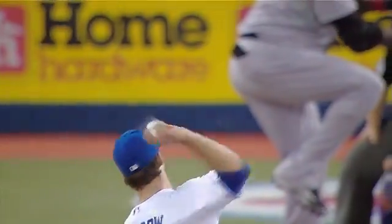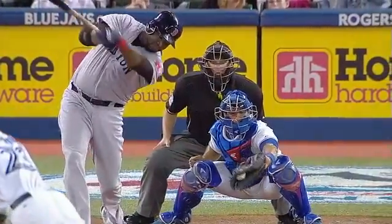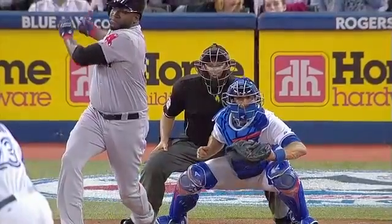Well, David was going to take a little extra hard swing right there. And he throws him actually the slider. Quite honestly, David just swung underneath it.